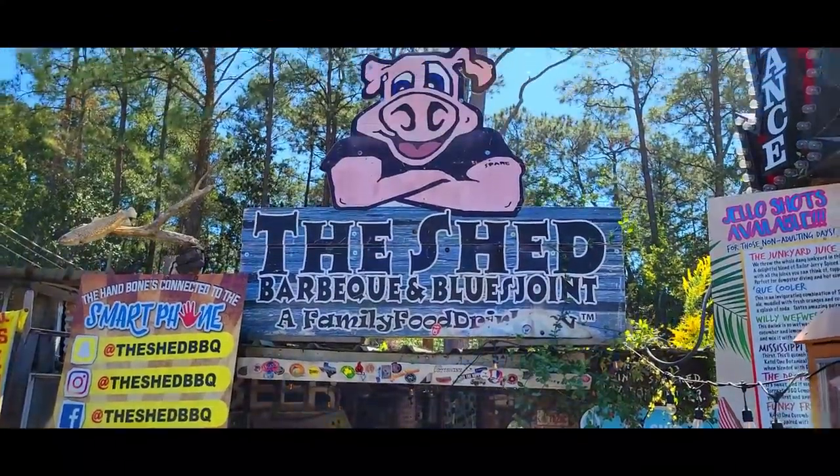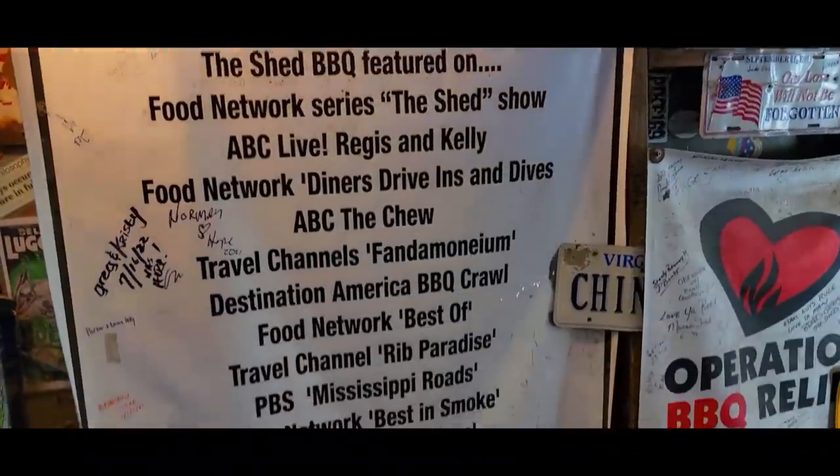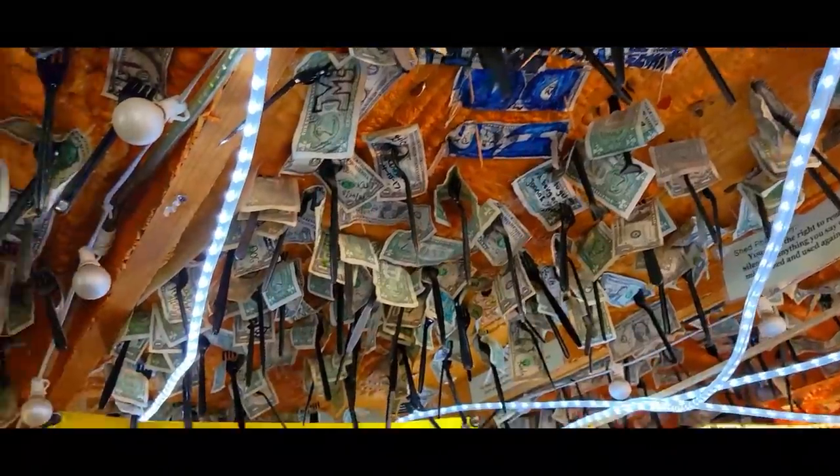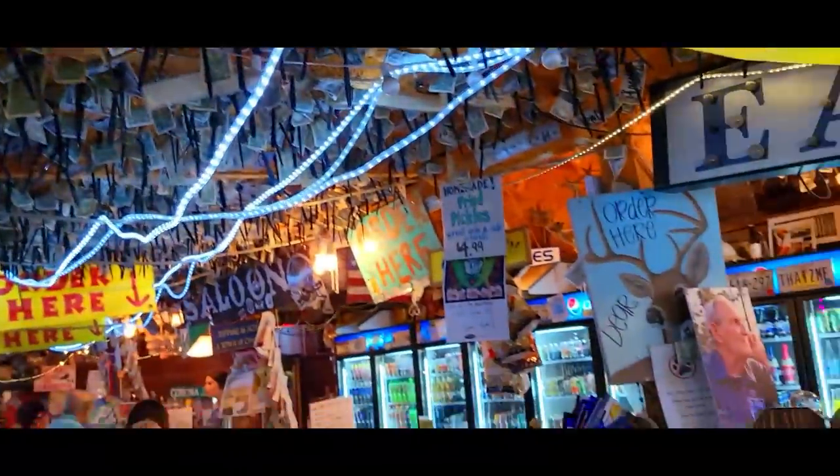So we started driving to our next state and found this crazy cool restaurant called The Shack, apparently world famous barbecue, and their stuff was just absolutely delicious. Check the scenery out.